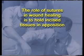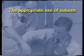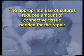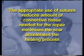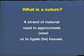Incised tissues must be held in apposition until the healing process has endowed the wound with sufficient strength to withstand stress without mechanical support. The appropriate use of sutures reduces the amount of connective tissue needed to repair the wound in the normal healing process, minimizes the size of the resultant scar, and accelerates the healing process itself. We can define a suture as a strand of material used to approximate or to ligate tissues.